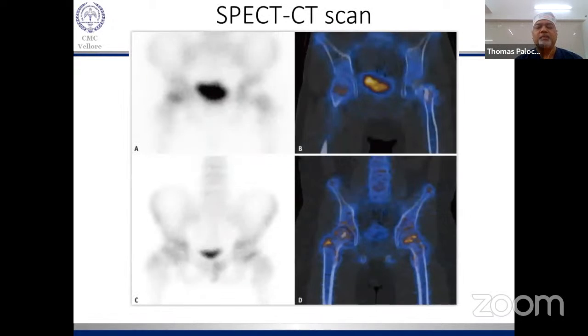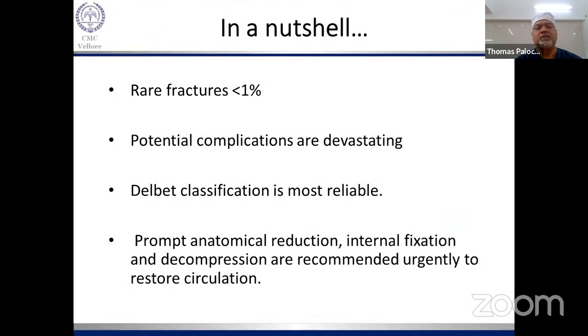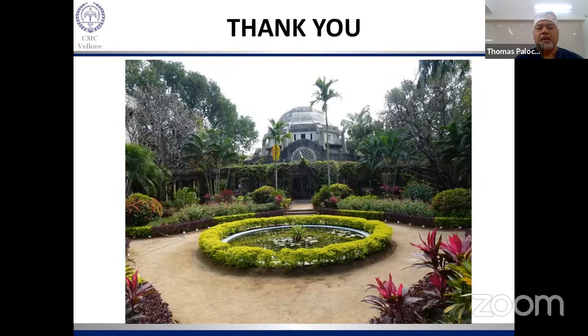Now there are advanced imaging options like SPECT scan, where the maximum standardized uptake value is looked at, and this one shows vascularity, whereas this one shows no vascularity. And there are advances in MRI imaging with perfusion imaging as well. So in a nutshell, these are rare injuries. Potential complications are devastating. Delbet classification is most reliable. Prompt anatomical reduction with internal fixation and decompression is recommended to restore circulation and to get union in a timely fashion and to reduce complications. Thank you.